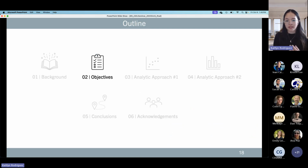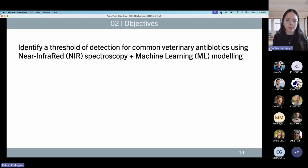So with all of that in mind, you have a little bit of context behind the methodology and the technology that we're interested in for the objective of this part of my project, which I mentioned involves identifying a threshold of detection for common veterinary antibiotics using this pairing between near-infrared spectroscopy and machine learning modeling.